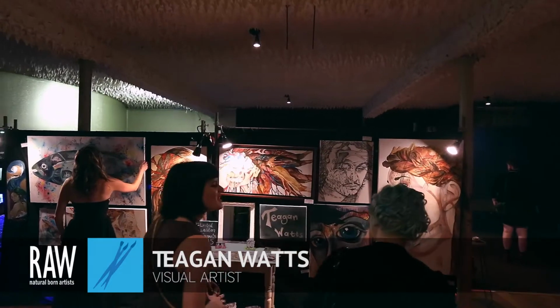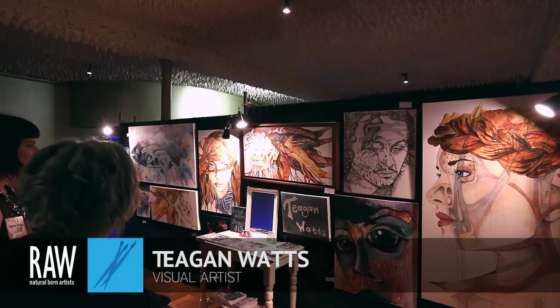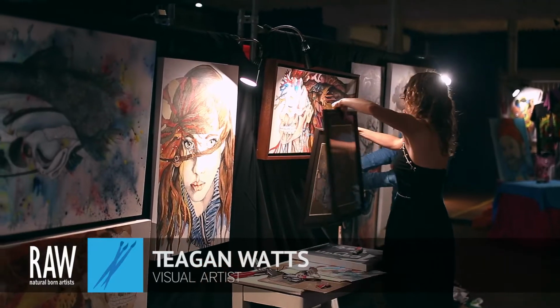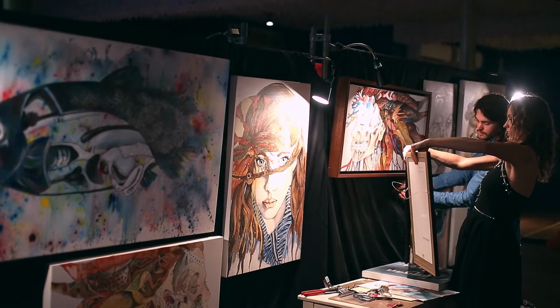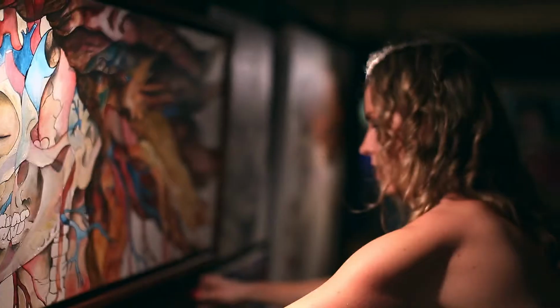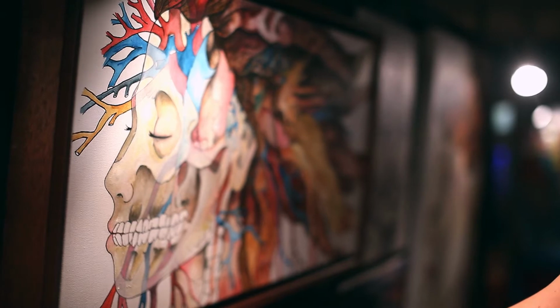Tonight I'll be showcasing a series of works that are based around a melding of biology and science. So I have some paintings showing like the inside of a heart, cross-section of an ear. I tend to use a lot of fine liner work in my pieces as well, and quite moody colours.